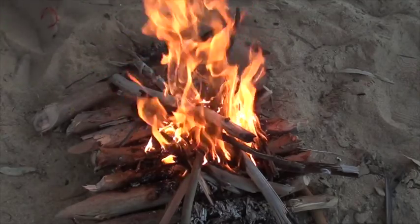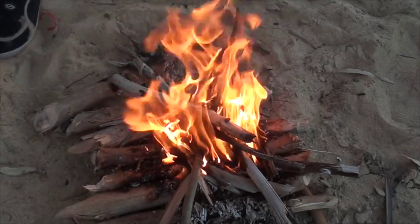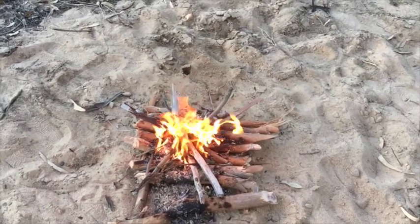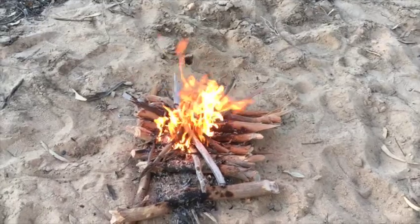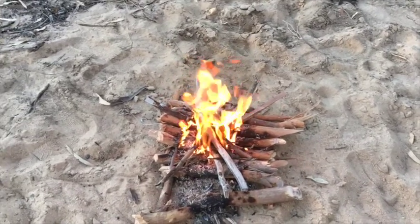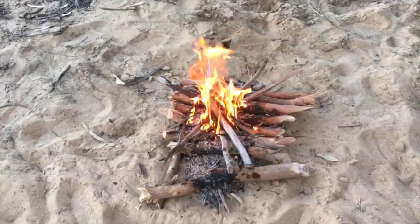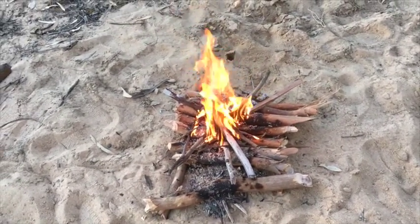Well, the fire is looking good. I shall get my cooking going. I do hope if you're watching this one, I do hope you forgive me, but I'm very much not sure if my handycam's even working or not. So I'm going to kind of do backups of everything. I just had a lovely fireside chat with myself just about the trip so far and that sort of thing.